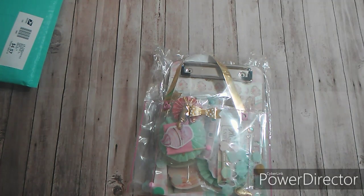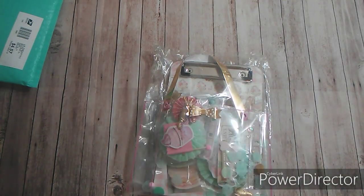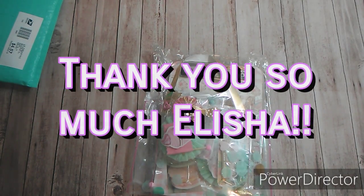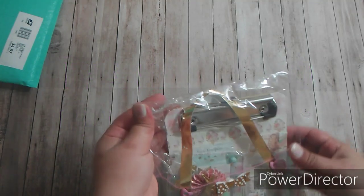So, let's see. My name is on the front. It's got a little mermaid. Hello, Kayla. Here is a little gift from Elisha. Hope you enjoy your goodies. Lilly, hashtag crafting with Liller. So this is from Lilly, but this is from Elisha. Let's see. Oh, Elisha, I cannot believe you did this. And Lilly, oh my goodness.